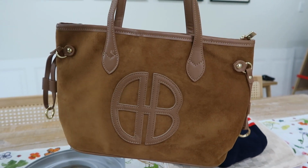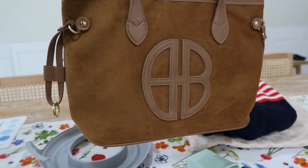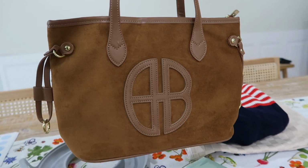My mom saw a bag that I reviewed, and she asked me to find her something like this off of Temu. I really like it. I think it's really pretty.